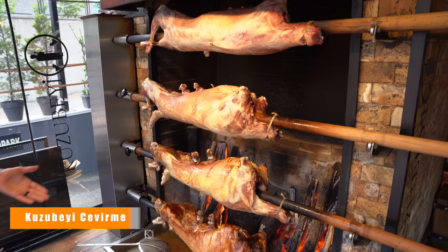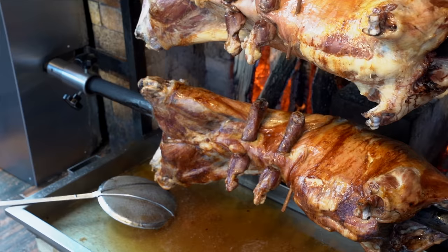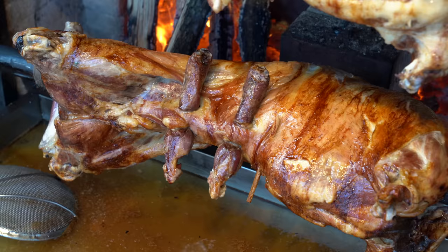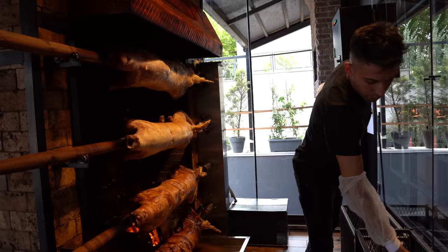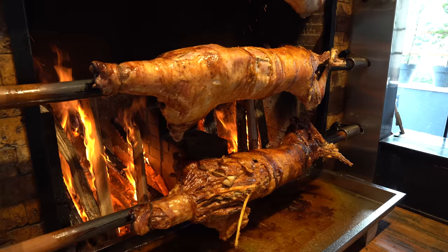Mamma mia. Oh. They make kuzu çevirme. Look at the juice and the fat dripping. Must be extremely juicy and tender. Look at the skin. That is super mega illegal. It doesn't get any more illegal than that. And they have 4 more on the other side. The last one, the bottom one, is almost cooked. That is insane. I have never seen anything like that.